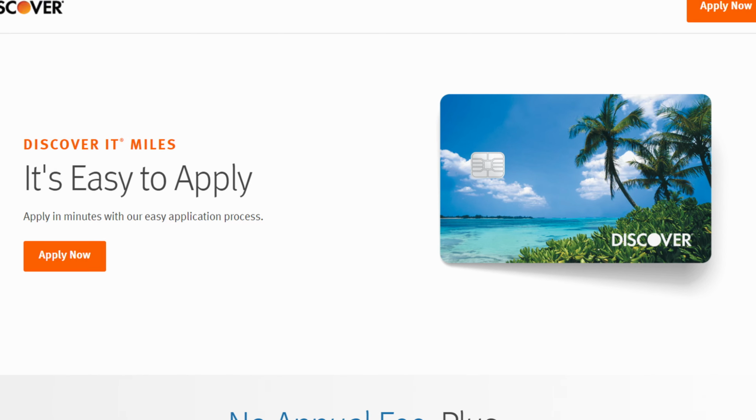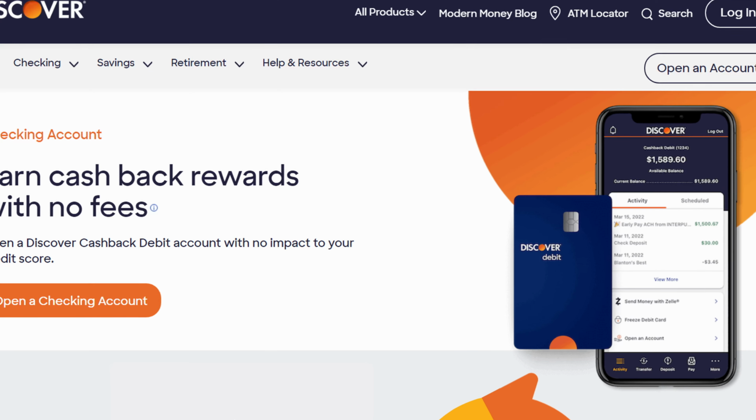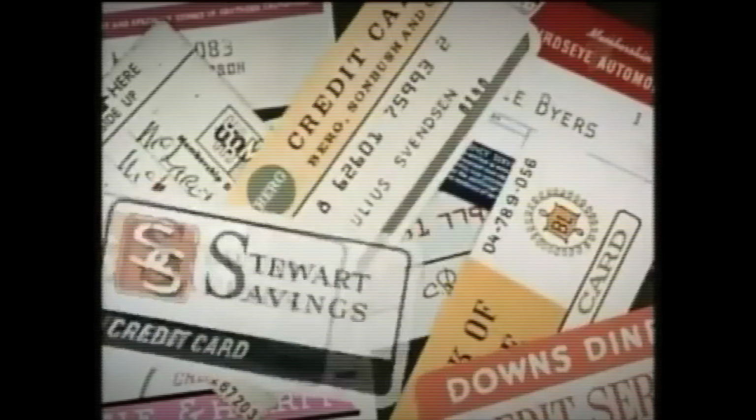Here's another example. This individual had their Discover Miles card for 10 years, and the whole time they were only able to grow their credit limit to $5,500. They were about to threaten to leave altogether, but decided to open a checking and savings account with Discover. That turned out to be a great decision because they were able to double their credit limit to $10,500 within a year.